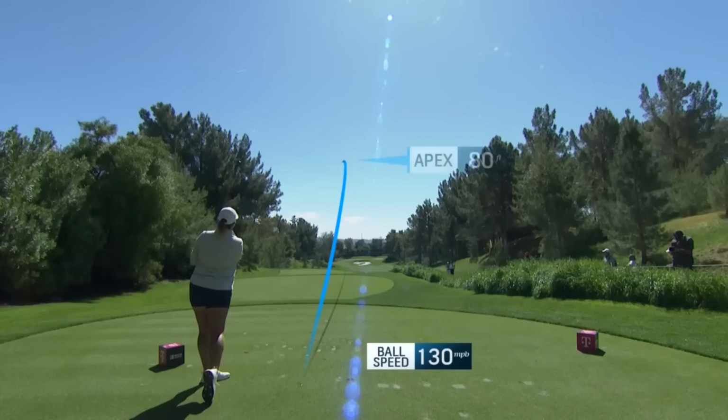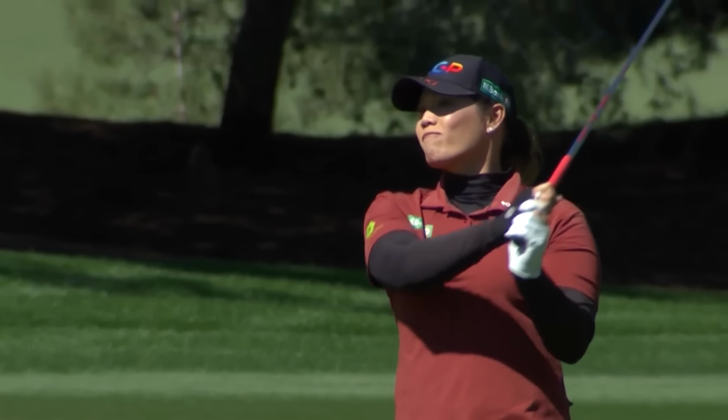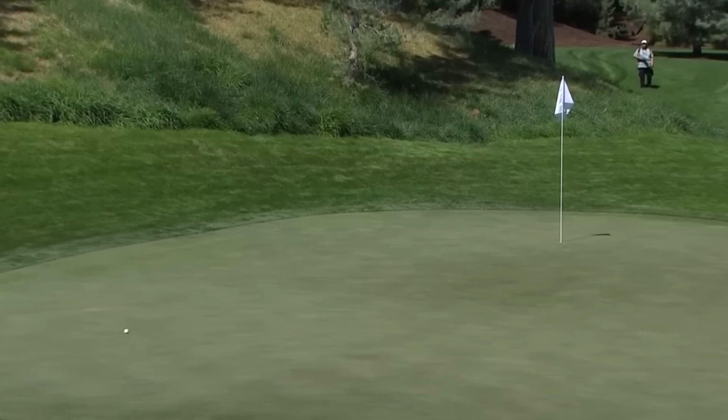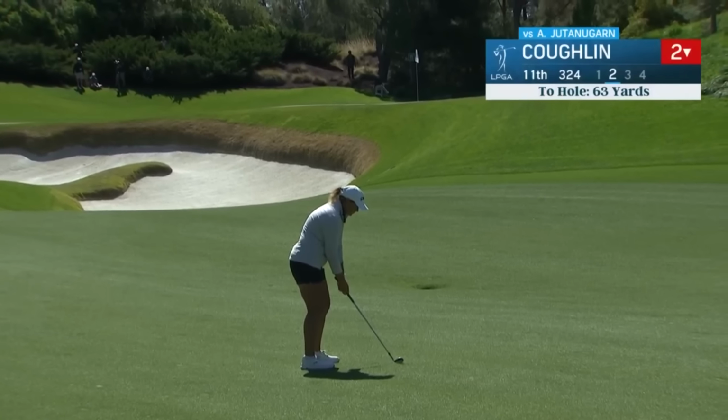Coughlin at 11. Going with a hybrid. And again, it's just committing to trying to hit a certain distance, but a little bit out of your control how it hits and releases. Both of these shots are going all just through a divot. Both of these. And with a lofted wedge off a slight downhill lie, 89 yards to the hole. And Karen, I don't think that there's really an ideal place. Based on the bounce, double check.